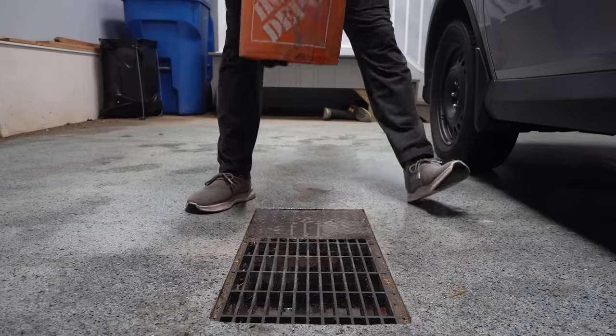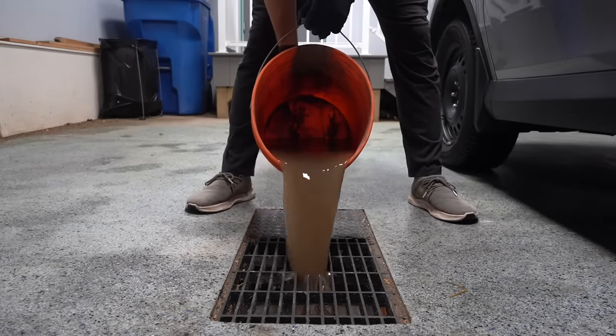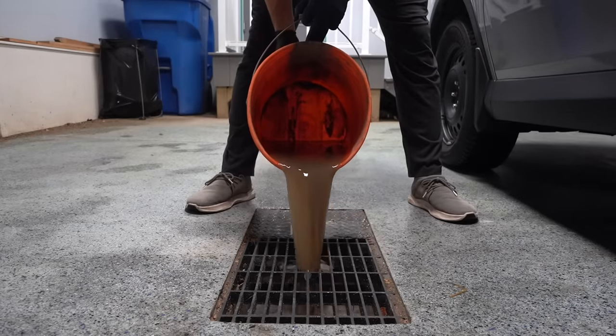Here's the half bucket full of dirty water pulled from the RAV4 today. Gross.